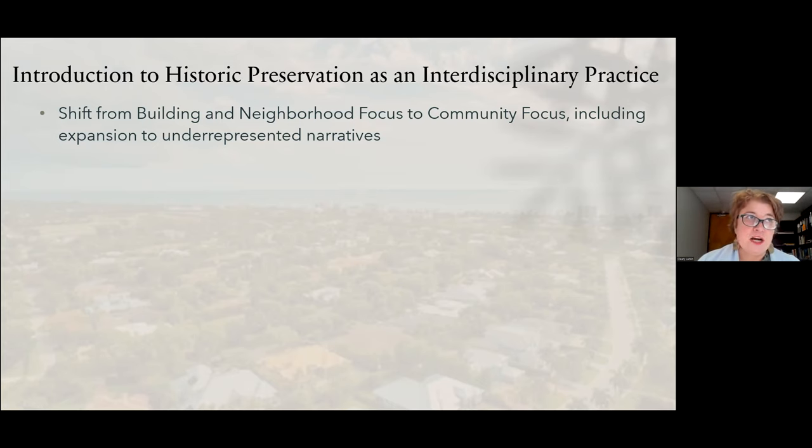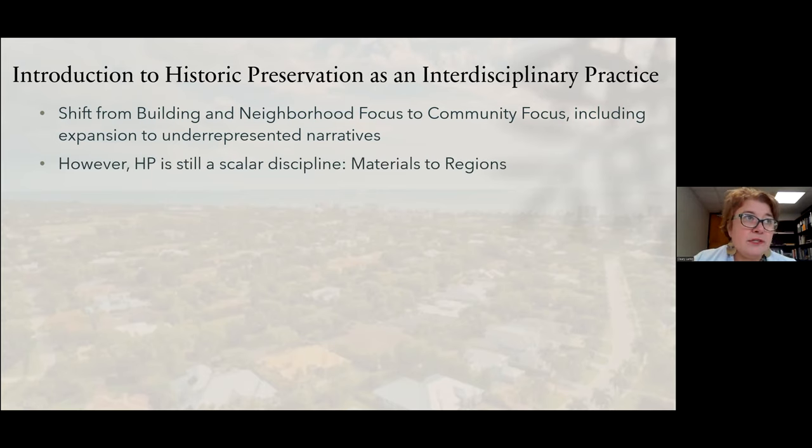We've recognized that these heritage buildings and heritage neighborhoods don't really mean much without the people. So the community focus really also includes this expansion to underrepresented narratives, the stories of people such as Indigenous people, African Americans, and immigrants. Their stories that haven't been told before and how they're connected to place. That being said, historic preservation is still a scalar discipline that focuses on the built environment and place. We work on everything from material conservation to buildings, to sites, lots, streets, neighborhoods, as you'll see, cities, counties, regions, states, etc.